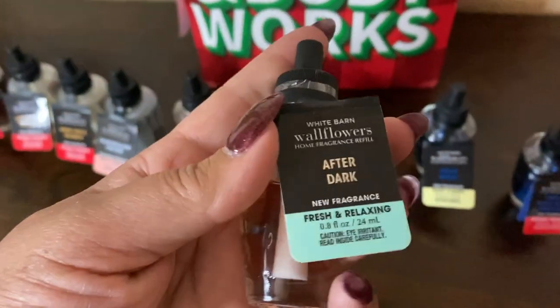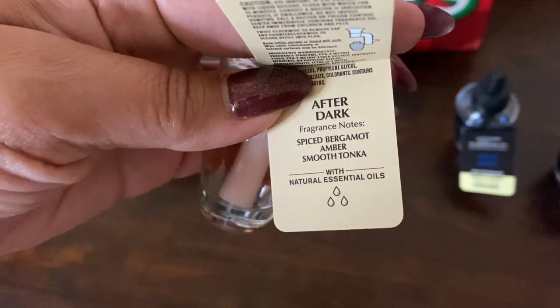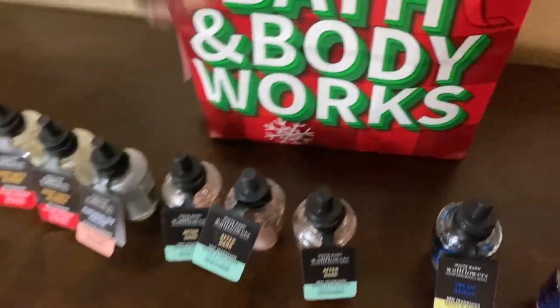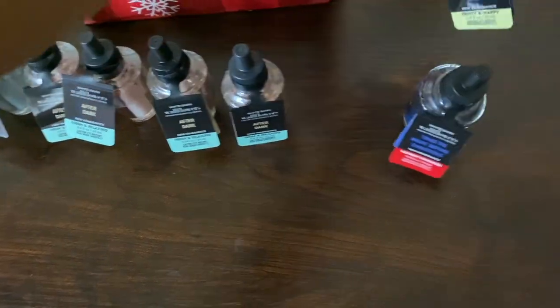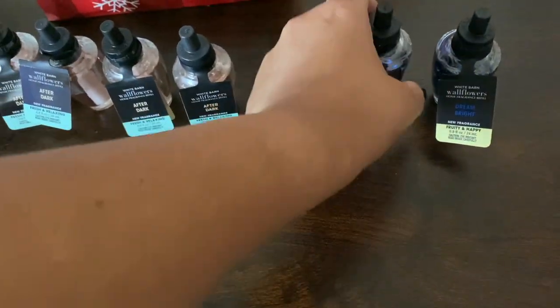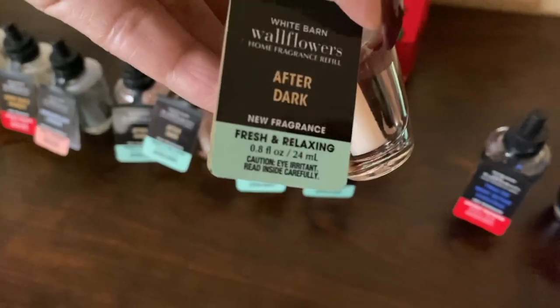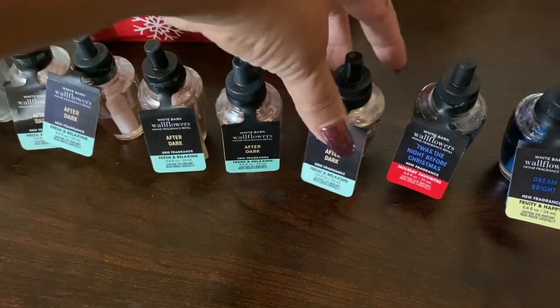So we have another After Dark. It does have the same notes as the body care. So there is that one. Another After Dark, that's the fourth one. I'm gonna go ahead and move this one here because I know I have a fifth one. Yeah, that's how you know, like, I really, truly love it.